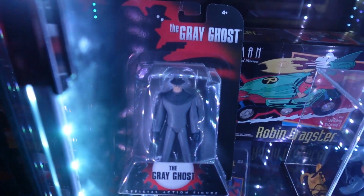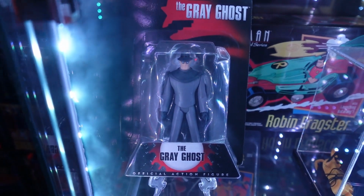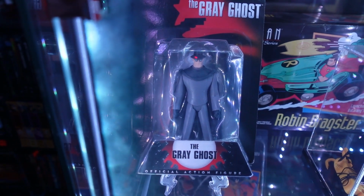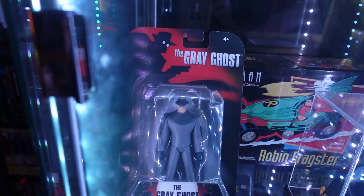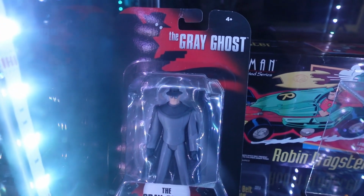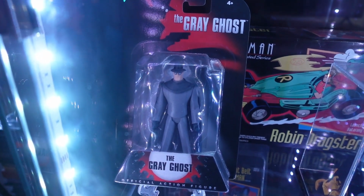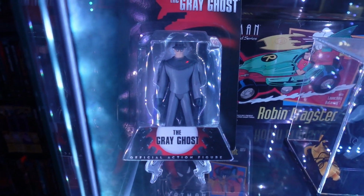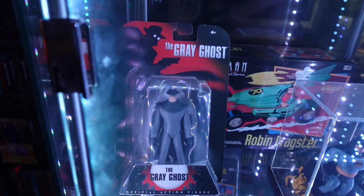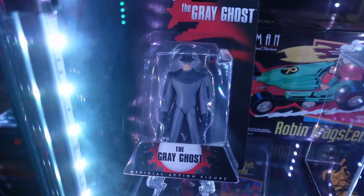And then we have the Grey Ghost. That was never released, this figure. It was released in a different toy line. However, the box itself was never released. It was given to employees of the company that made that. And I believe Bruce Timm signed the back of it, but it was never released in stores, which makes this a really cool piece.